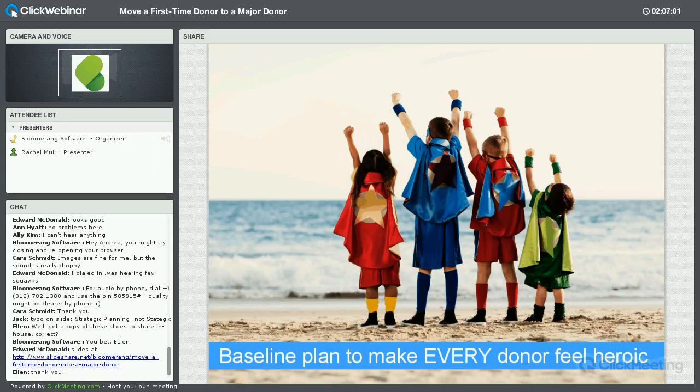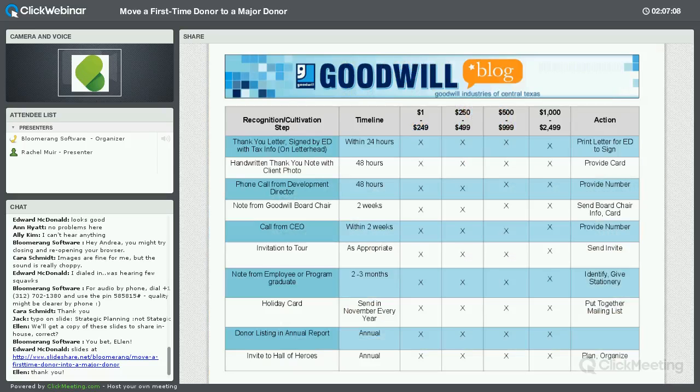We did a lot of this at Girl Start, and I'm going to share some of my tips and tricks, which include this next slide for you. This is an example that I made for my friends at Goodwill. And probably the first thing that you're going to say when you see this is, wow, you have all of this recognition and all of this cultivation happening for every single person, no matter what the size of their gift amount. Well, let me tell you something about Goodwill.